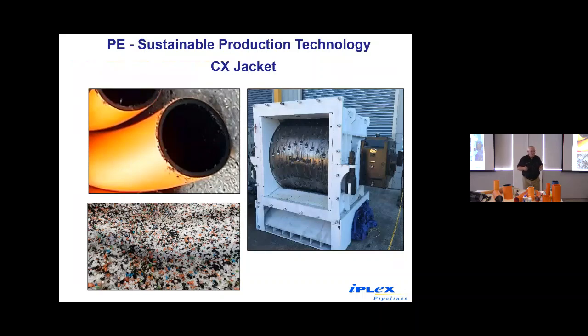Polyethylene, of course, is also a very recyclable material, and you will see in the current market that the vast majority of polyethylene pipe, whether it be small or large, uses CX or co-extrusion technology to colour the outside of the pipe. So there'll be a coloured jacket there, and the rest of the pipe will be black. That means that material which is available for recycling in the production process can actually be recycled.